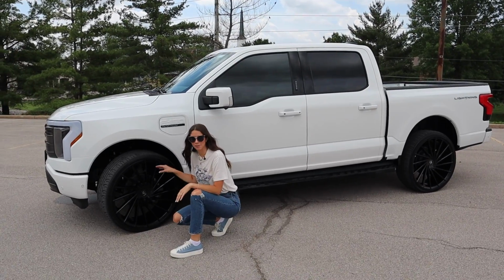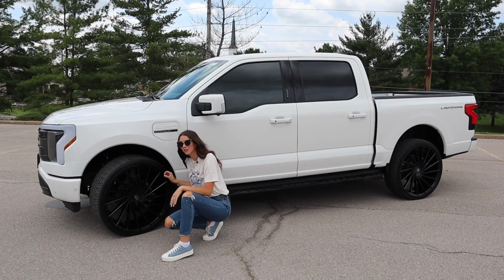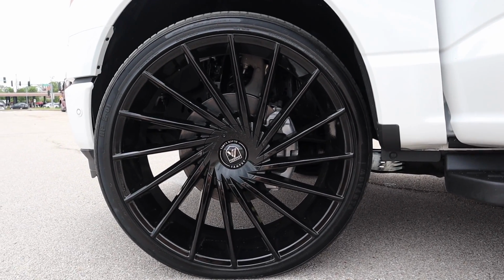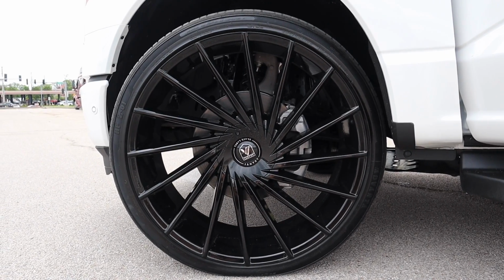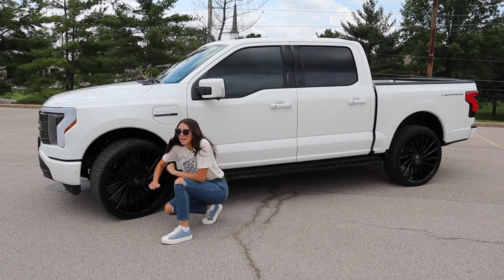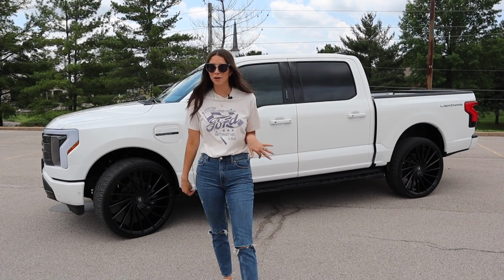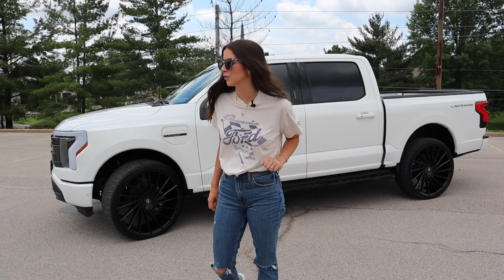We have to stop and appreciate the rims that Dave Sinclair Ford here in St. Louis put on this F-150 Lightning. They are 26-inch rims. They're basically taller than my toddler. This is so exciting. And thank you so much to Dave Sinclair for letting us use the F-150 Lightning for this tour. This car is already pre-sold, but they let us get a first look at it.